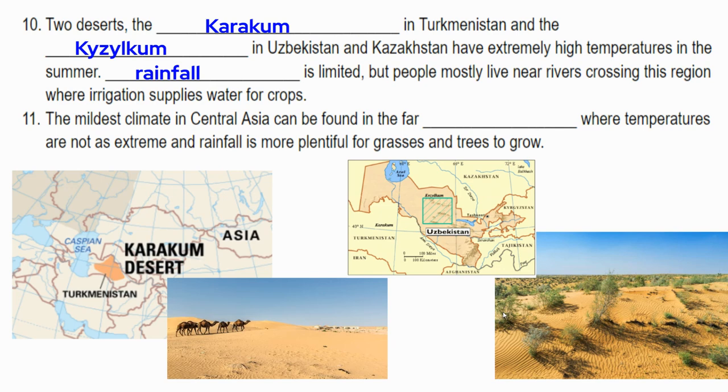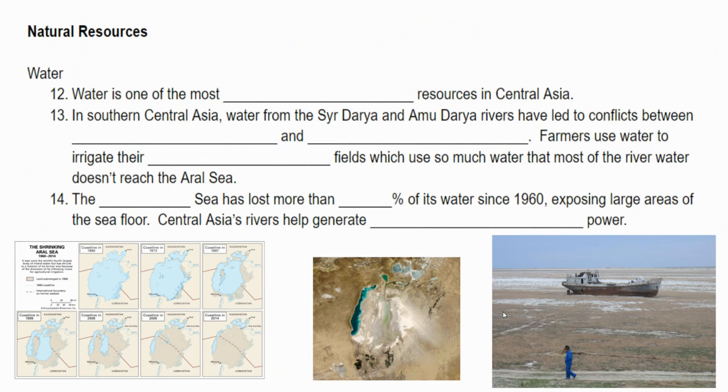The mildest climate in Central Asia can be found really far north into this region where the temperatures are not as extreme and the rainfall's a little more plentiful for grass and trees to grow. In a way, it probably mimics more of the climate that we're seeing in the upper Midwest.